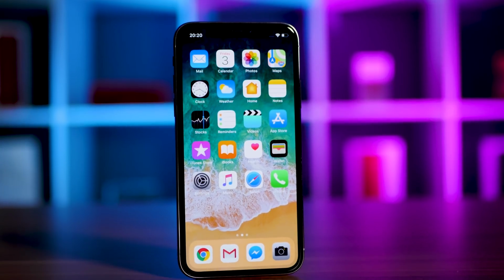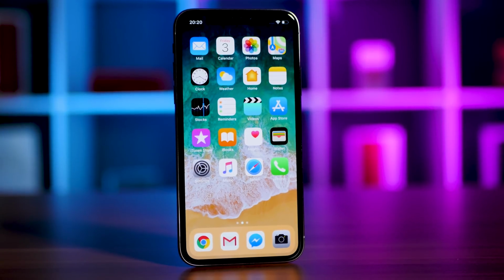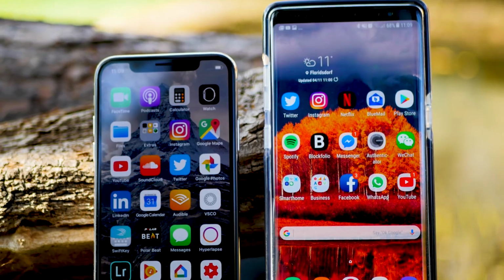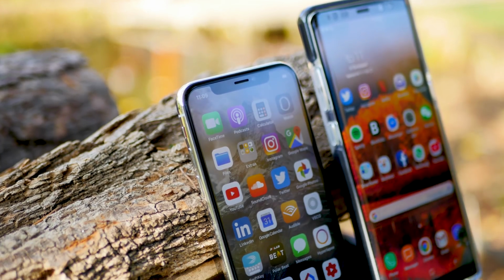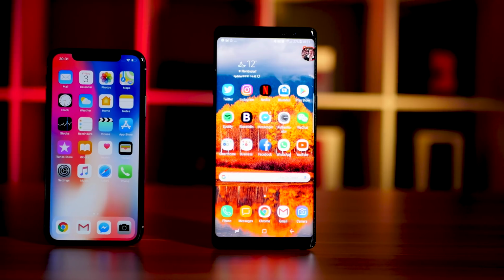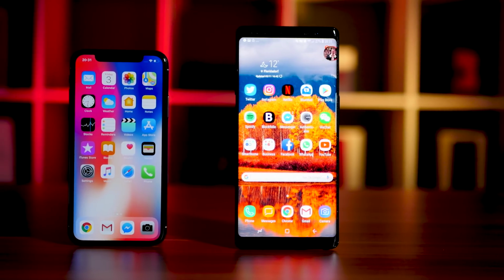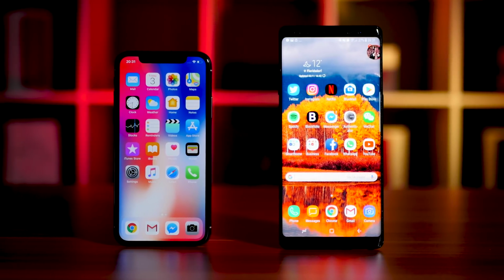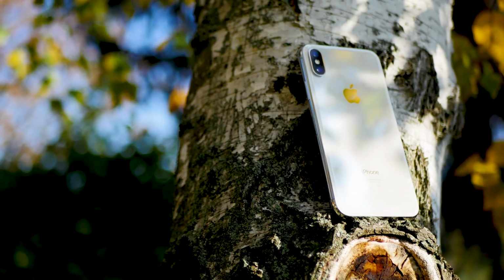The new OLED display is stunning, and I've used plenty of OLED phones before, and it's very interesting that the iPhone X display is also a lot brighter than the Note 8 display, even though both panels are made by Samsung. Also compared to the iPhone 8 Plus, it's a lot brighter and more vivid. The build quality is amazing, just like on every other iPhone.